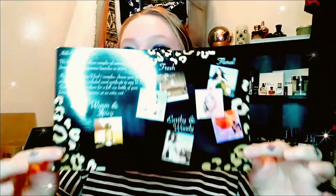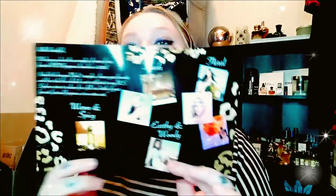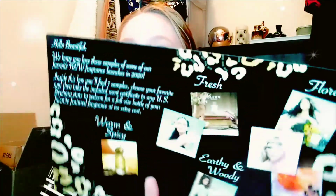They've started doing these insert panels, where they show you the different fragrance categories that each scent falls under. So, Chirosa 62 is warm and spicy. Giorgio Armani and Clean are under fresh. Earthy and Woody is Nomad by Chloe. And Floral is Dolce, Flower Bomb, and the Nest. That's pretty straightforward. It's just a little blurb, again, about the redemption of the products.